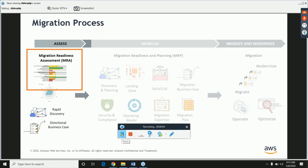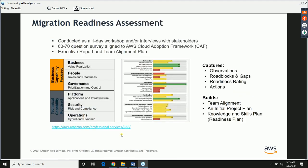Return on investment will come back and give visibility to the customer, as I said earlier, to inspire the customer to go for the next stage, which is migration readiness and planning, where we get into more detailed discussion with the customer to actually create a realistic business plan. So the migration readiness assessment is built on the cloud adoption framework of AWS.